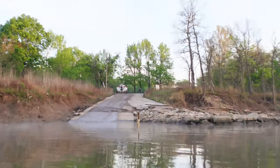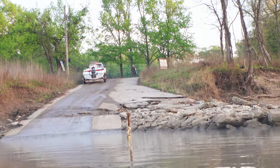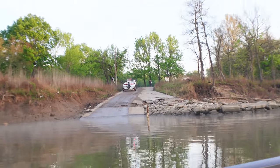Yeah, so we just launched, and I'm waiting for my buddy. He's actually right here at the ramp. So we are basically almost ready. Well, getting ready to go right now. Alright, I'll record again when I get up there.